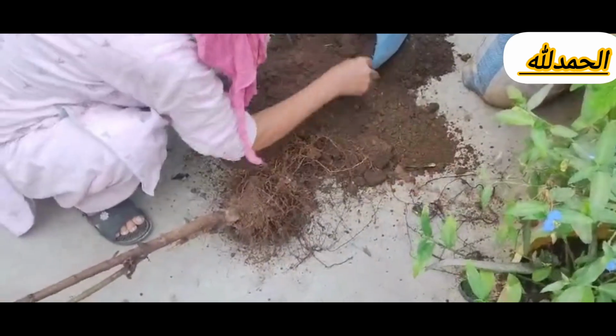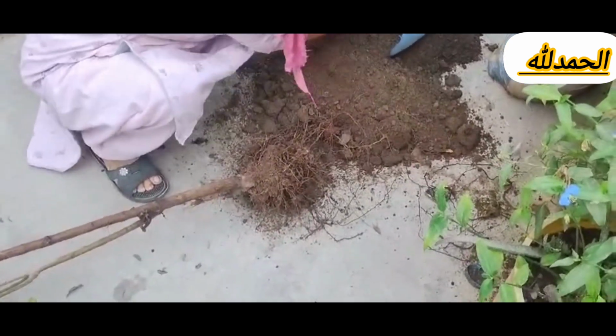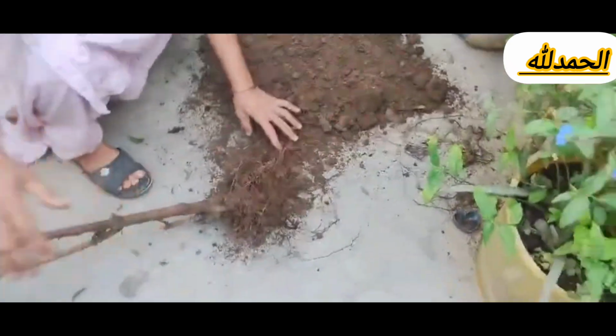4. Use companion planting. Pair certain vegetables together to maximize growth and deter pests. Imagine the fragrant basil protecting your tomatoes or the cheerful marigolds warding off unwanted insects around your beans.